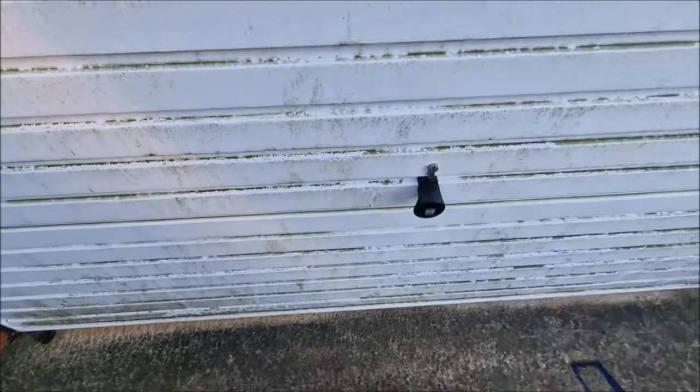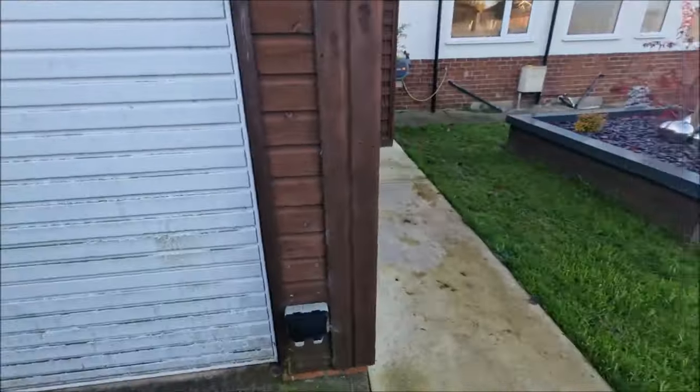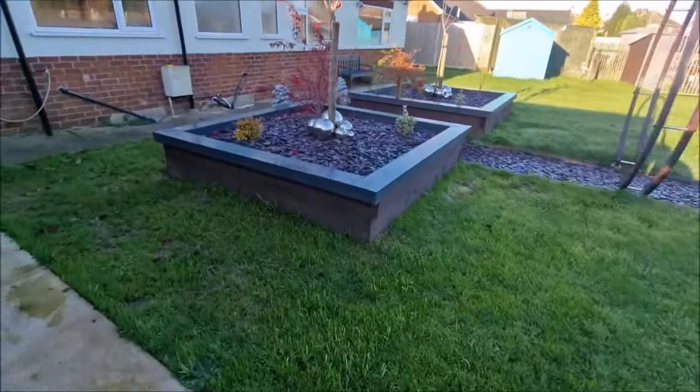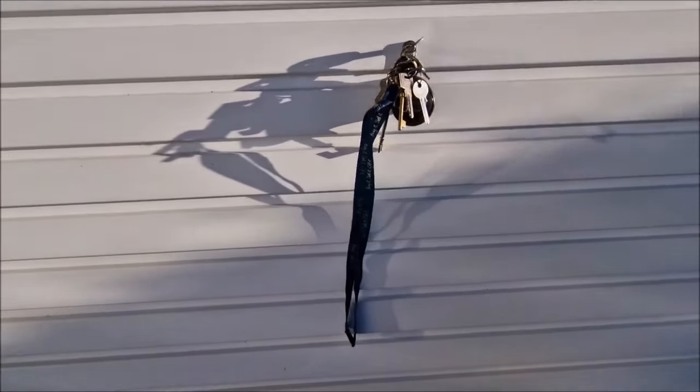Get that locked up, and that's good. I'm going to clean that later today, I've decided. That's a job for today, to clean that door. Right, let's get some coolant now. This garage door, by the way, is much cleaner, because me and Mrs. Coopman did it earlier in the year.